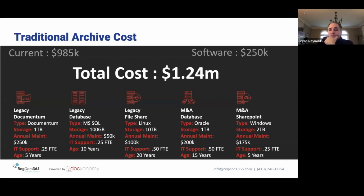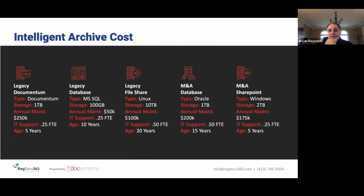But when you looked at that, the other side of it was that it was going to take them a year-long project. So that meant you had another year's worth of your existing costs. You had to not only buy the software up front, but you also had to have another year on there. So you were looking at about $1.2 million just to get off of these systems in that first year before you could even start looking at getting some of that return.